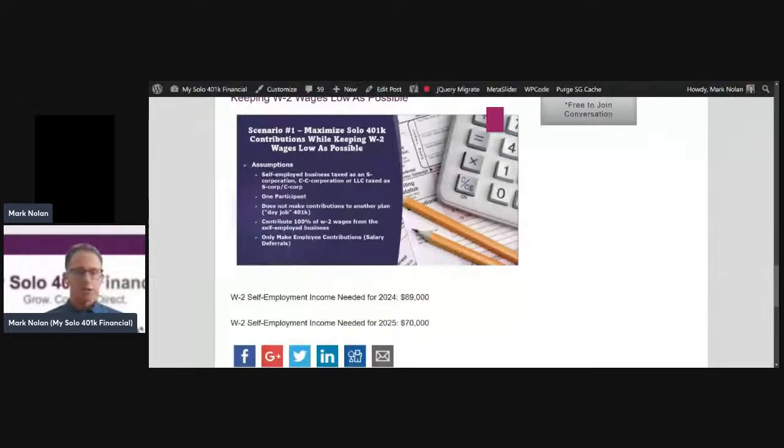For the 2025 voluntary after-tax solo 401k contribution, you just need $70,000, and you have until next year in 2026, March 15 of 2026 or September 15 of 2026 to make that full $70,000 voluntary after-tax solo 401k contribution.